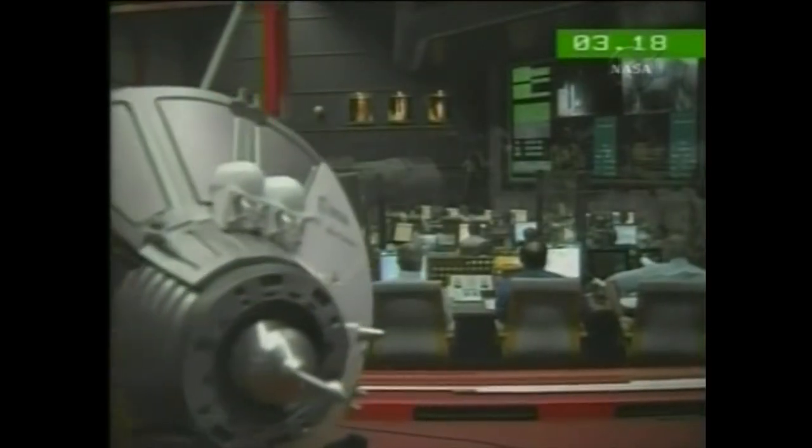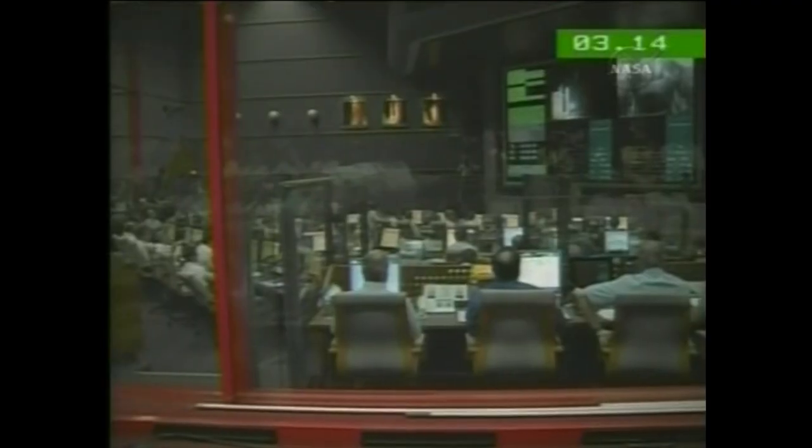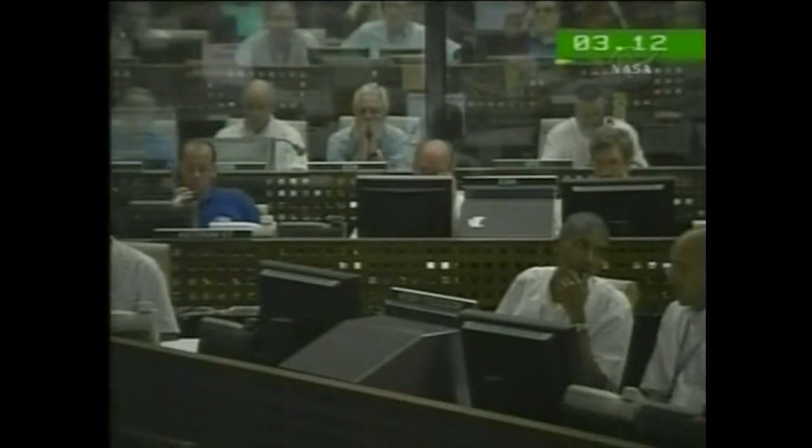A word about the weather before going on the air. We had a light cloud cover over here in Kourou, so my guess is we may lose the Ariane 5 to low clouds of visibility. But so far the conditions are green and everything's fine.